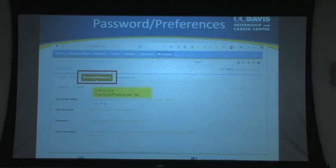This is for the other option of logging in. So this is not the CAS login username password. This is just the email as your username and then some random or self-assigned password. So you would enter your current password as your old password, your new password, and then you'll verify it one more time.